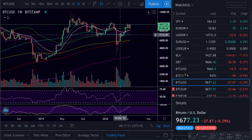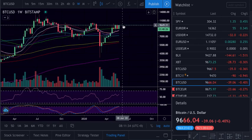Okay, so this is where we are now. Really important, 24 hours to see if we close above here and we push higher during the day, and we close above, or from here we start to slowly come down, and then this will be resistance again, and when we come down, support.